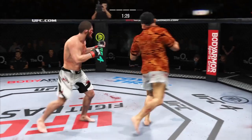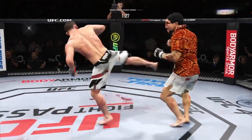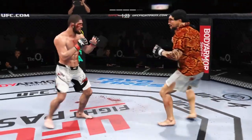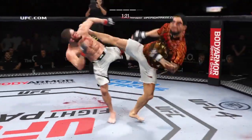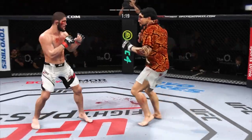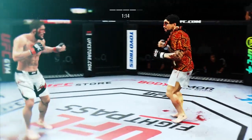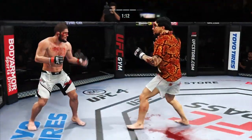Oh, and he caught the kick. Came within inches right there, boy. Wow. It was a good night if that landed. Dig and kick. Well, looks as though his leg, you can even see him limping a little bit.